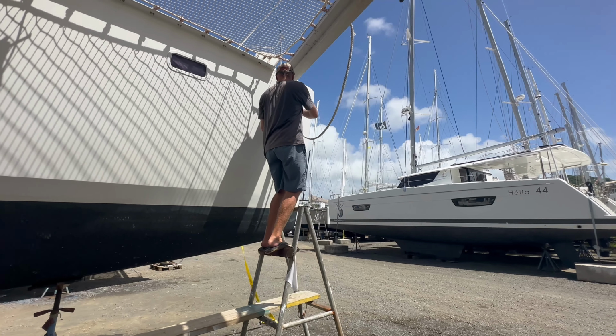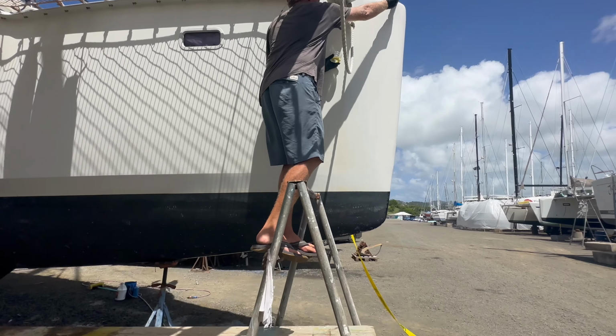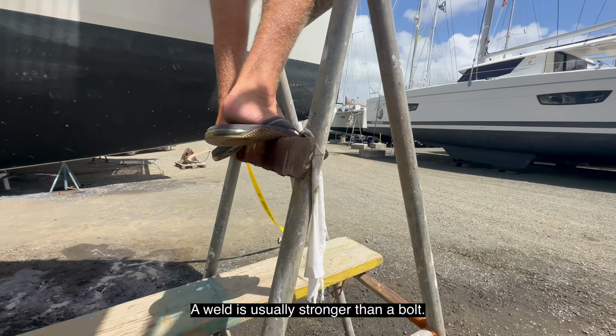Dan, that does not look safe. You trust that weld right there? I do. The weld's even stronger than a bolt.